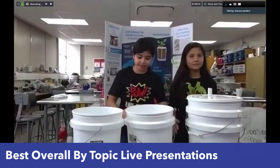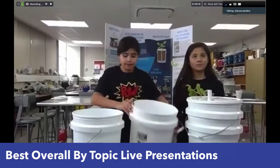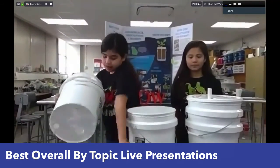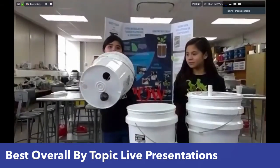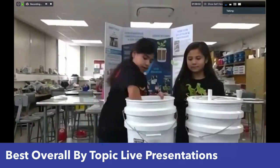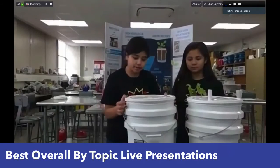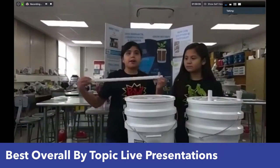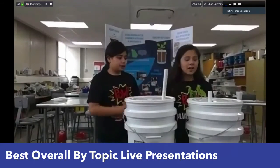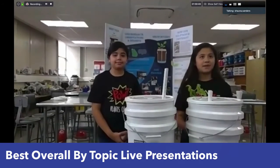This is a grow bucket, and this is how you assemble it. You need one 5-gallon bucket for water, and another 5-gallon bucket for soil. These things are going to come in contact with the water. This lets us know no evaporation happens. This pipe has holes here so the water can go up and down. The thing about a grow bucket is that it's portable, easy to use, not expensive, and has a maximum of 3 plants.